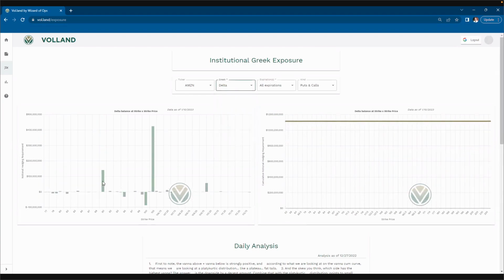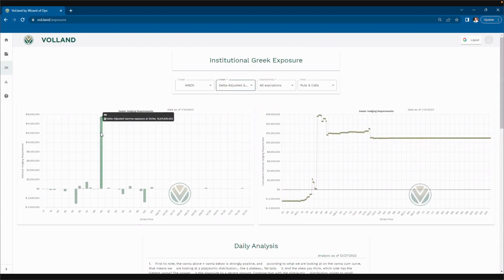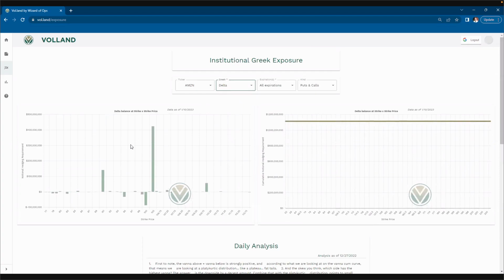When I look at Amazon, my first thought is this 90. People are buying puts, and therefore dealers are short puts here on 90. Just so we can back up here, the way you derive that dealers are short: when you pulled that up with the deltas, you saw positive put notional hedge requirements, positive delta exposure at the $90 strike. That means that dealers are short puts, which means institutions are long puts, meaning institutions have bought puts.